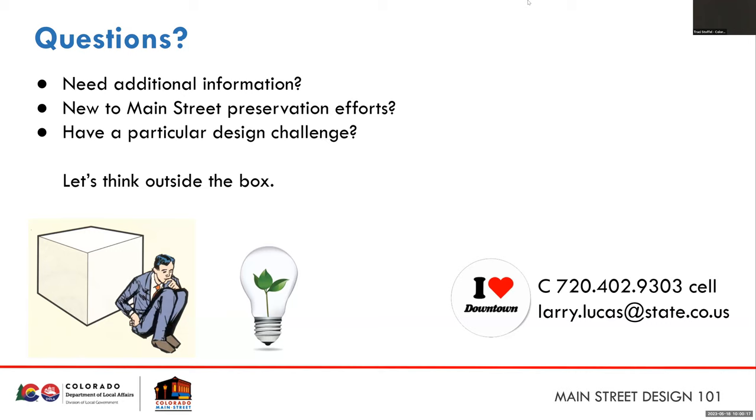We can talk a little bit about CPI's revitalization grant. Gail dropped that into chat. Yeah, that's true. I don't know when that cycle closes. I think it's pretty soon. June 10th, I believe. Okay, June 10th. It's June 10th, yes. Okay.